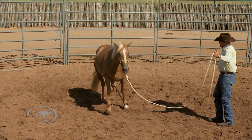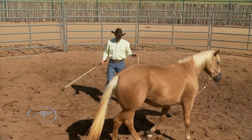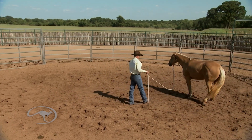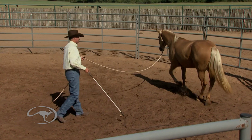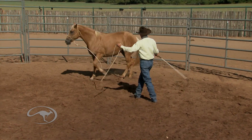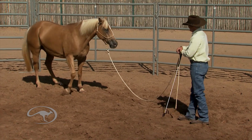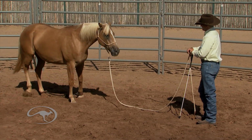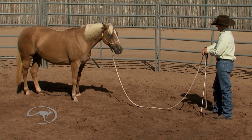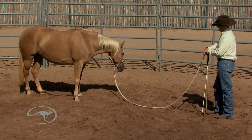So she can still move around, but it's kind of like her shoelaces are tied together. You can still move if your shoelaces are tied together, but you have to think about how far you step. Now she can't trot, of course, when she's like this, so as long as she walks forward, that's fine with me. But I want her to think standing still is a much better option. Let's see what she does. There, I like that, lowering her head and neck. Good girl.